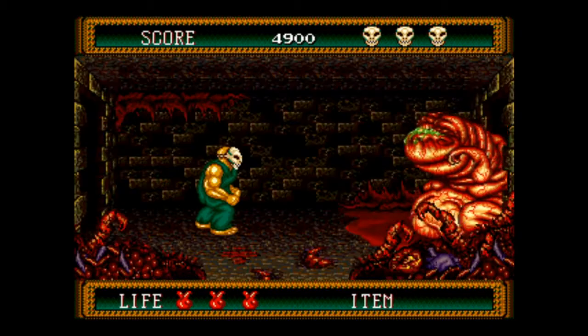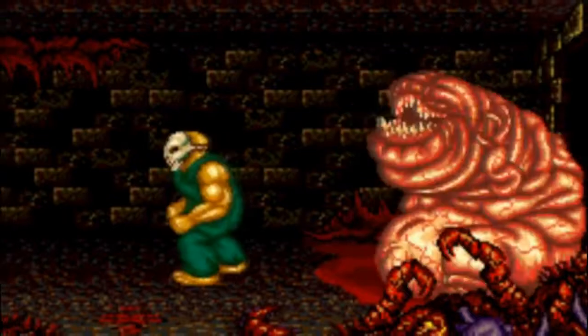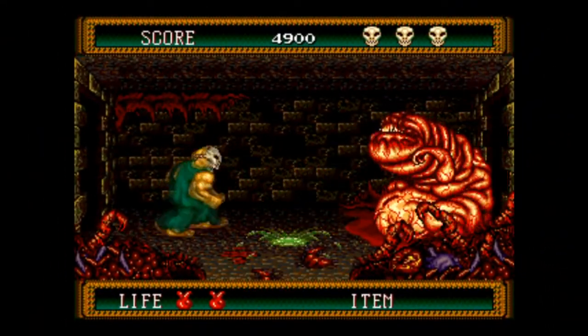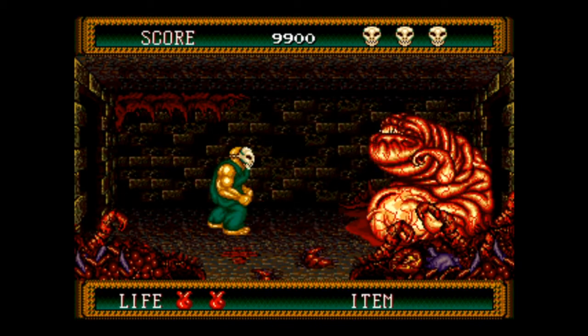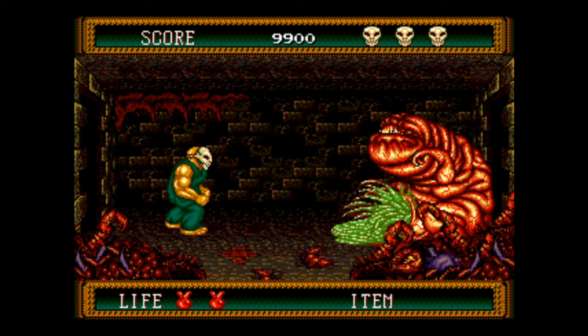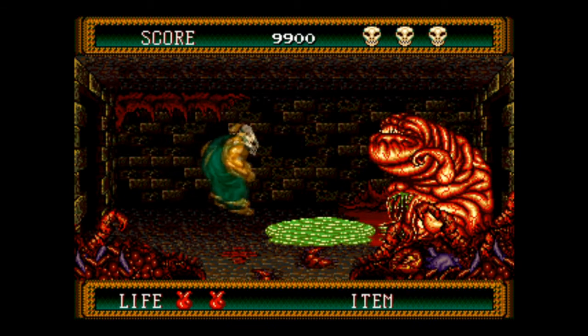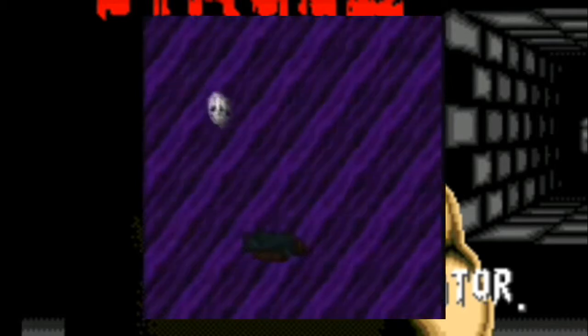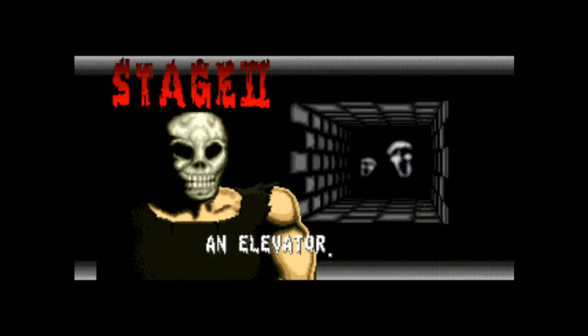The boss of the first level is this big fat monster thing that mostly attacks you by vomiting acid. He's easier than he looks though, and he has a pretty simple pattern, so you should be able to beat him with no problems. On to stage 2, and I should mention, the mask seems a bit more skull-like in this game instead of looking like a hockey mask, which is creepy.